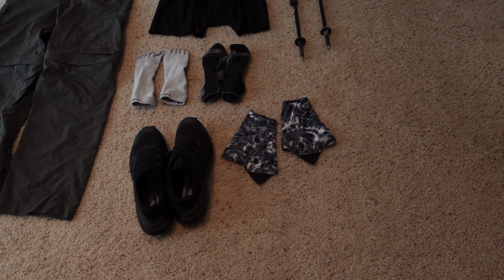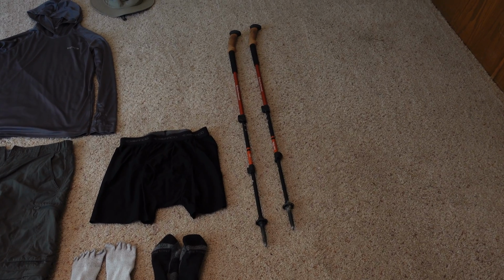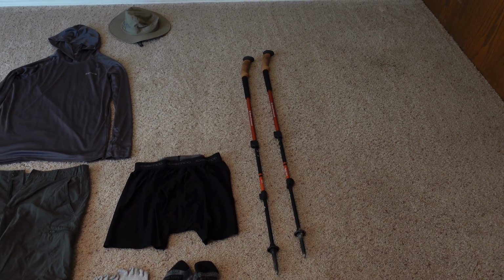Over top of those I've got Dirty Girl Gaiters. And then the trekking poles I'll be using are from Black Diamond. They're the cork handled with the angled ergonomic grips.